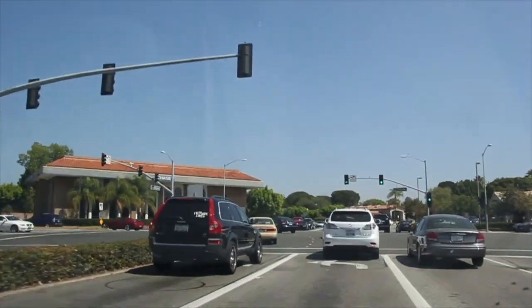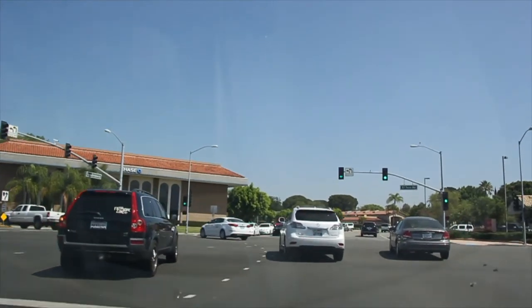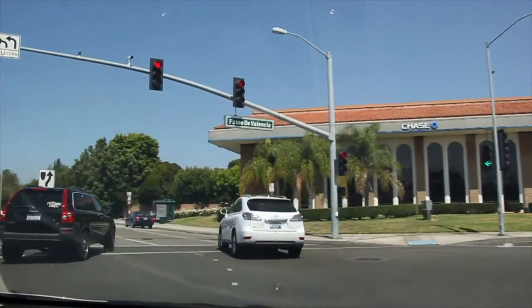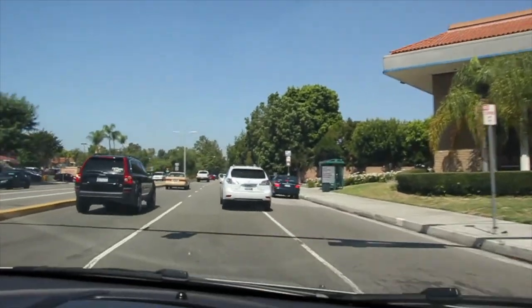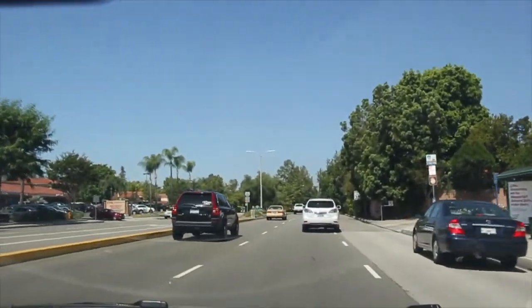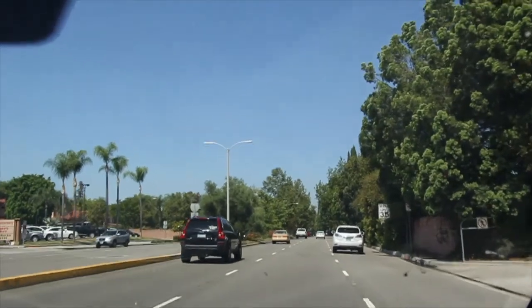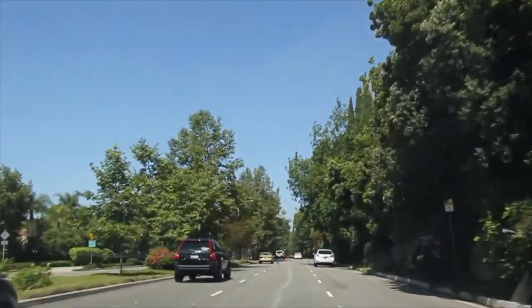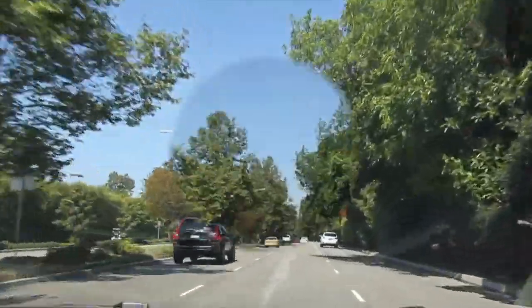Okay, so we figured that just so you can see what the route to the beach is like, we'll just keep the camera running and that's all. We'll speed it up though, so if you think I'm going too fast, it's just because the camera has been sped up.